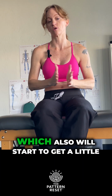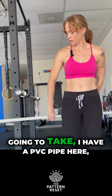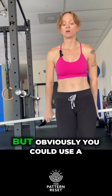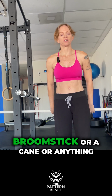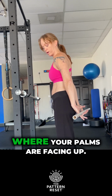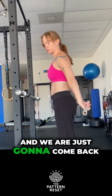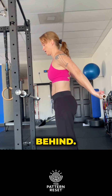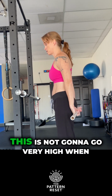Now I want to talk a little bit about some additional standing exercises that are going to be really good for the biceps, which also will start to get a little bit tight. All right, for the biceps, you're going to take, I have a PVC pipe here, but obviously you could use a broomstick or a cane or anything like that. And then you're going to grip it where your palms are facing up. And we are just going to come back behind. You can use the good arm to assist.